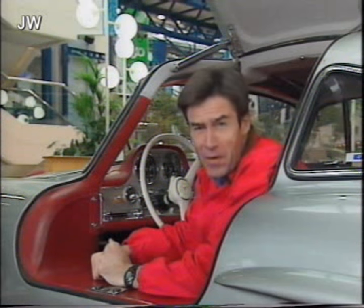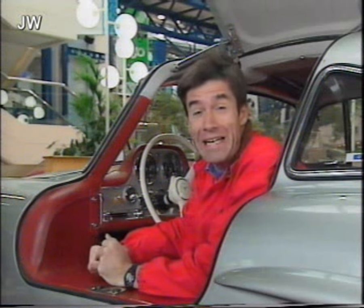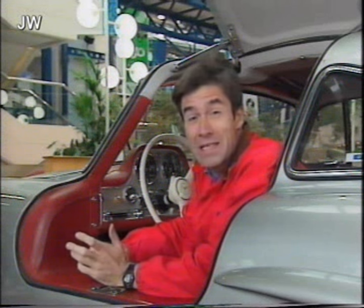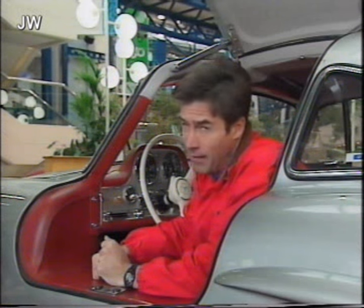Back in 1955, this classic gullwing Mercedes 300 SL would have deserved the title. It can do over 150 miles an hour, and in those days, you could do that legally on the roads of England. With today's fastest road car, you definitely can't. It's capable of 230 miles an hour, and it's expensive, very expensive.